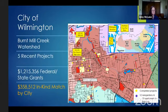City of Wilmington has done a series of small projects in the watershed, five of them recently. They're really dependent on federal or state grant funds to do these kinds of projects. I would love to see a permanent grant fund established in the city budget to be available as a local match when these funding opportunities come available. The feds and the state always want to see a local match, and that can be monetary or in kind with city labor or citizen labor.